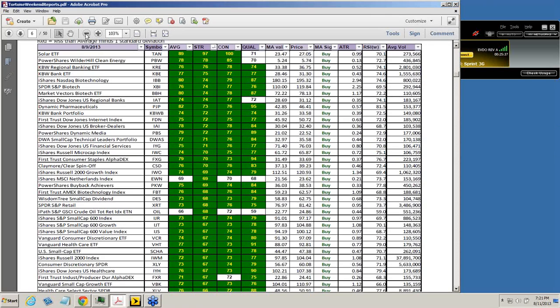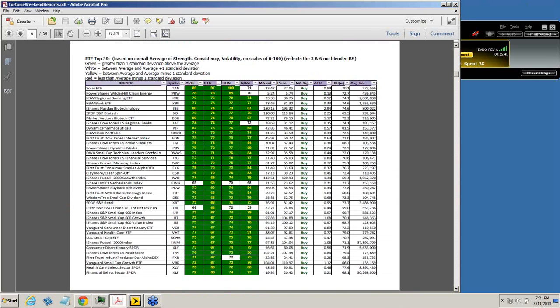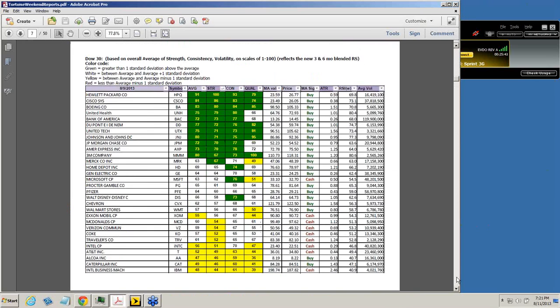We're also going to see that reflected in the Dow 30. We're going to see that Alcoa and Caterpillar have moved off the bottom, replaced by IBM, and so perhaps we're going to see some gains ahead in the industrial and basic industry sector. Merck is also of interest with green on strength and white on consistency, and then some relative weakness creeping into Home Depot, Microsoft, and Disney based on the fact that they are white on strength and green on consistency.